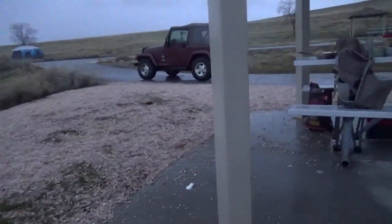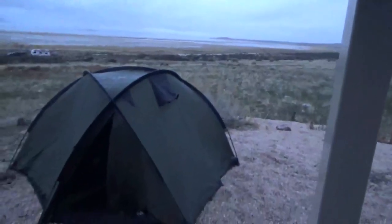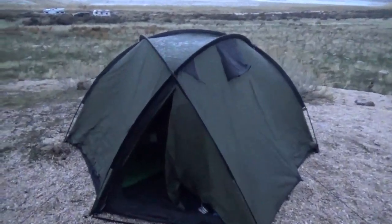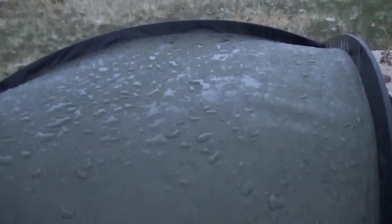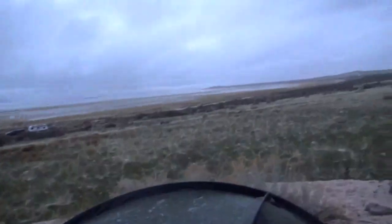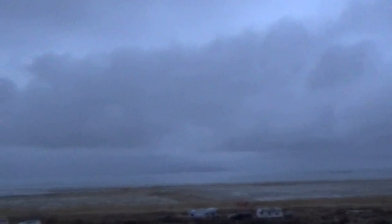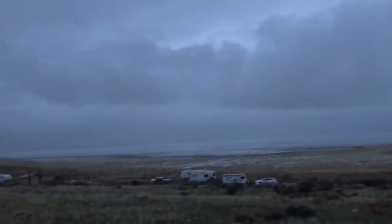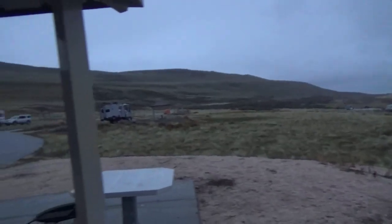Compared to the pouring rain I listened to most of the night, our bunker did really well. See how it deflected the water quite nicely? Didn't even feel a drop. Look at that. This storm's supposed to last till about noon, so we have about another 5 hours of this.